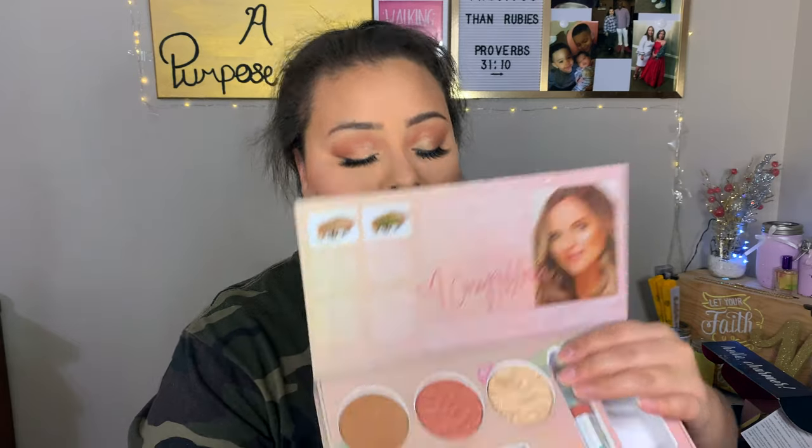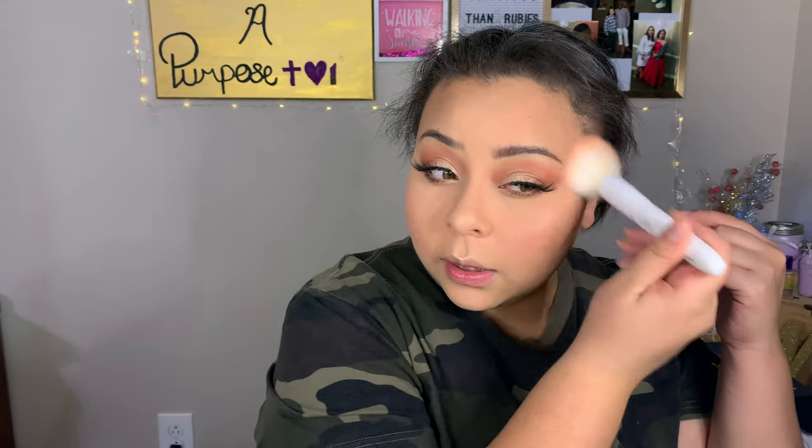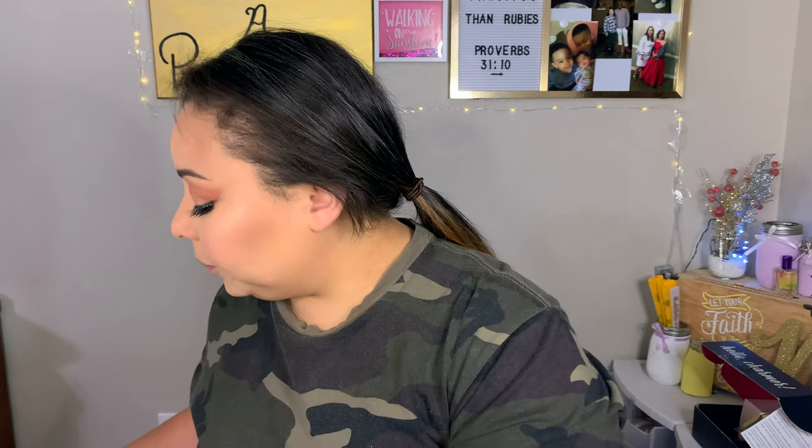Oh, that's pretty. A little bit light. So we're gonna have to go in with the glitter one because that's a little light. So let's go ahead and try out just BG right here. I'm gonna go in ever so slightly. Don't know if I'm a fan of Physicians Formula highlighters because I feel like there's a whole lot of glitter. Now that I blended it out, it's okay, but now I feel like I also have specks of glitter everywhere.